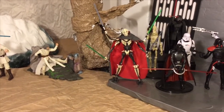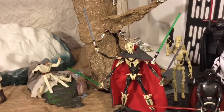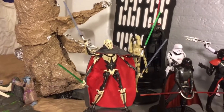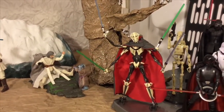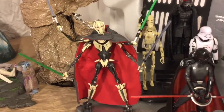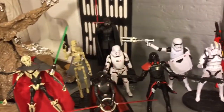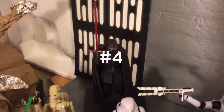A really awesome figure, awesome character. Comes with a plethora of accessories, 4 sabers, the cape, really cool, very nice. A little bit hard to pose, and doesn't stand for too long. Eventually will fall over at some point, but he is a very sought after character, very popular character, one of my favorites, and that's why he's coming in at number 5 on my top 10 Black Series figures for 2019, guys. Really awesome figure.